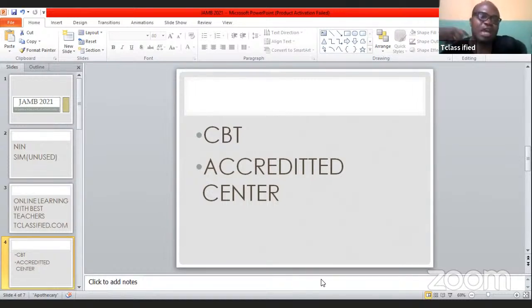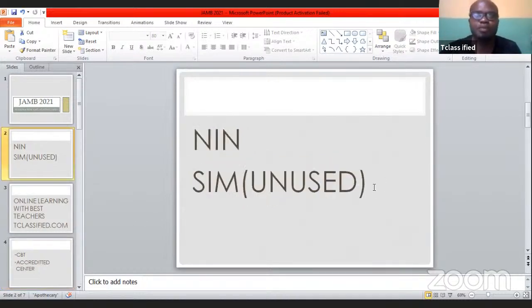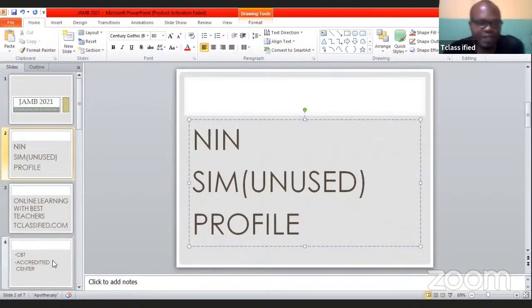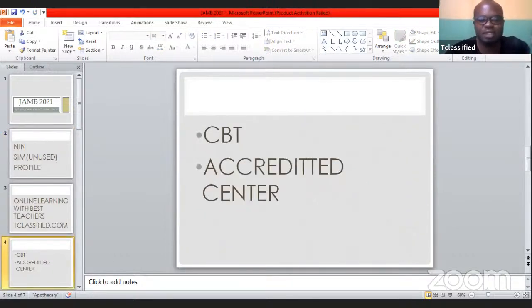Now, but before you go and locate a CBT center, there are two different things. Before you go for registration, make sure you open up a profile. So once you have your SIM and NIN, you need to get a profile. This profile, you can also get at the CBT centers. Most of them have the resources to create a profile for you.